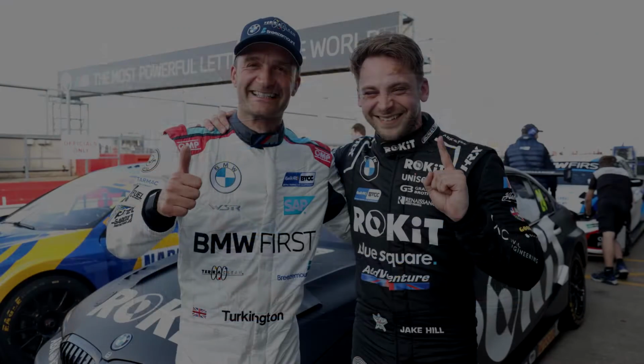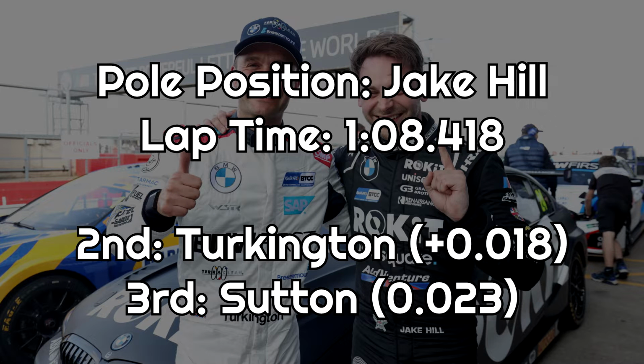In the end, it was Jake Hill who took his first pole position by 18 thousandths of a second from Colin Turkington, and 23 thousandths of a second from Ash Sutton in third. The top four were literally covered within like half a tenth, I think it was, which was absolutely nuts. And the top 17 cars were within a second of pole. It's worth noting that the pole time was a 108.418 from Jake Hill, which beats the all-time qualifying lap record by a mile, which I believe was originally set by Gordon Shedden.